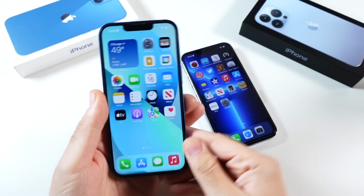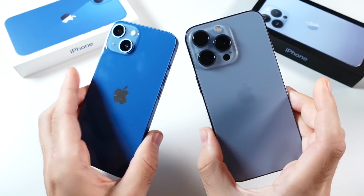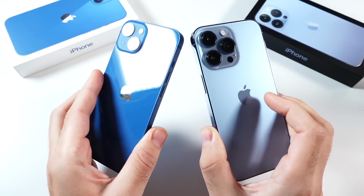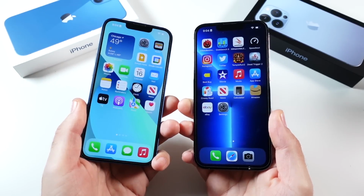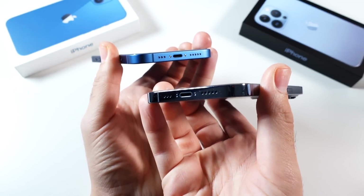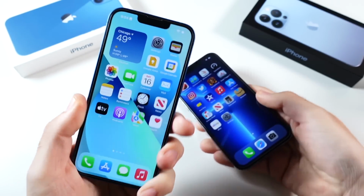iPhone 13 versus iPhone 13 Pro, which to choose. Now, I've had both of these for around about a month now, and I want to share with you which one I do believe is the one to go with and help you decide. If you're trying to decide, should I go with the Pro or should I get the regular 13? If that's on your mind, this is going to be a good video for you.